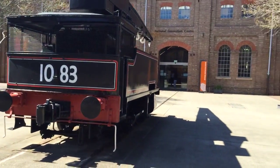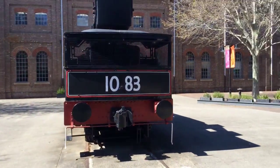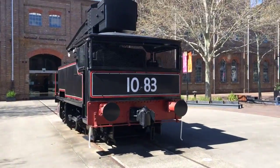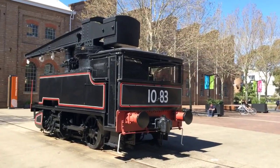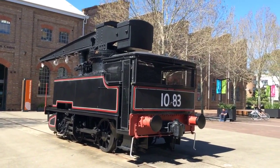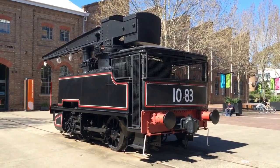Loco number is 1083. Just doing a quick walk around for you guys. I don't know too much about this thing, but it's here and I thought I'd do a vlog on it. It is rail and it's something I'm pretty fascinated in, so yes, as a train enthusiast I must vlog it.